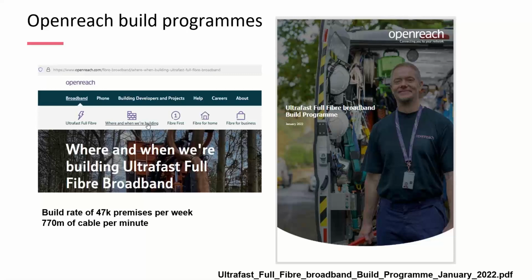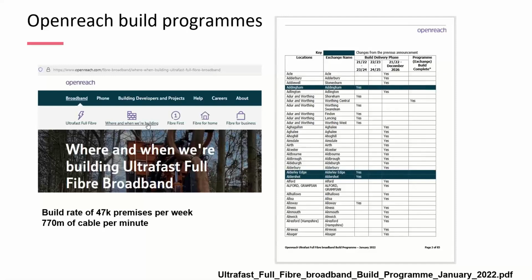They have recently given the new program of areas that they're doing their builds for, that they have on the Openreach website. There's always a list of where they're building, but they've just recently updated that in January this year with a list of the new properties that they've added. So you can always check that to see new locations that have been added, and it has the different times for the build phases that they've got, and kind of tells you if the phase is complete.